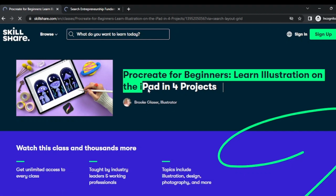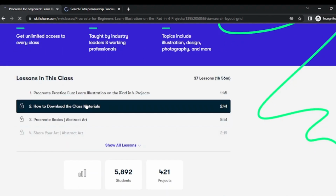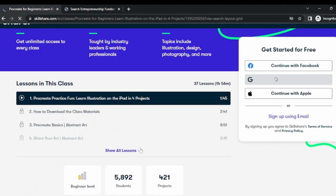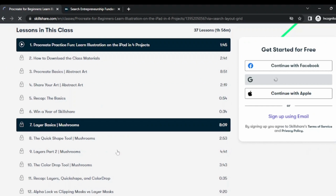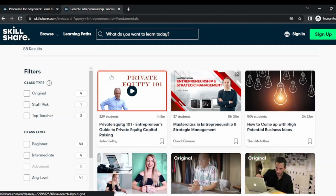Course 9. Digital Illustration, Learn to Use Procreate by Brooke Glazer, is a fantastic course for anyone interested in digital art. You'll learn how to use Procreate, a popular drawing app, to create stunning illustrations using brushes, layers, and blending modes.